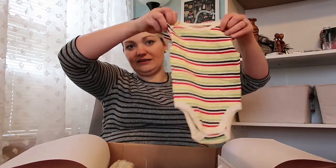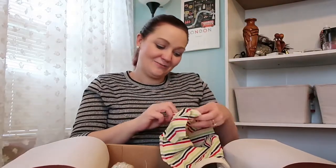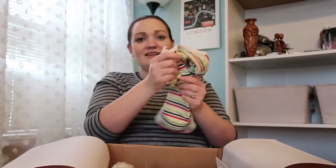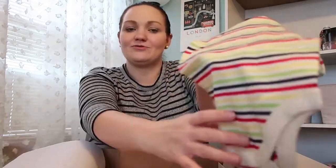This is from Moon and Back from Hanna Andersson, a beautifully crafted collection. Oh, it's a bodysuit made with organically grown cotton. How cool is that? You guys can see. Isn't that cute? It's actually really sweet, and I think this is 0 to 3 months. It is really soft. And I really like the fact that it's organic cotton. And it'll be gender neutral. So, bright colors, which I love. I love bright colors on babies. So that's really cute. I like that.